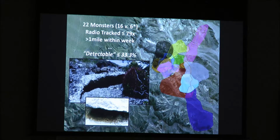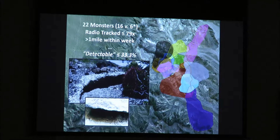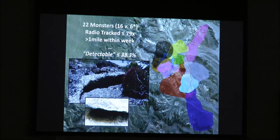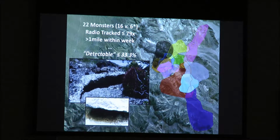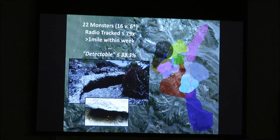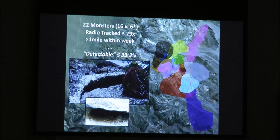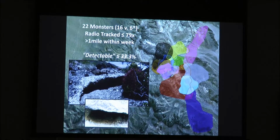And so of those monsters, given their movement, you'd expect we'd see them all the time, right? But again, because they spend so much time in shelters, they're actually only detectable less than 33% of the time. Now, when I say detectable, we're out there, and a lot of these volunteers have done this for so long now that we're able to see that Gila monster tail in a hole, and that's what we call detectable. So it's really skewed. I think if you were to say, when are monsters out on the landscape and visible to anybody, it's maybe 10% max of the time. So it's a pretty tough critter to find.